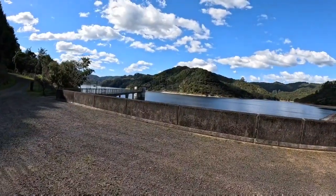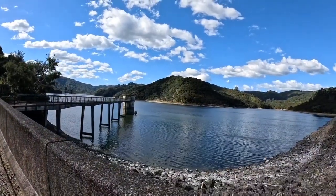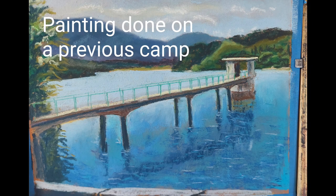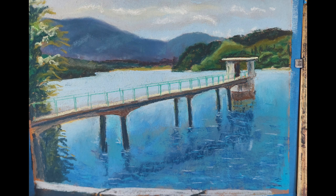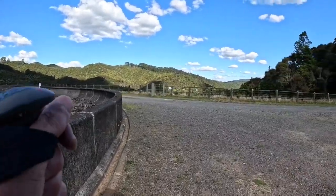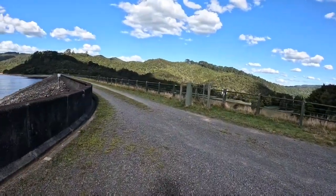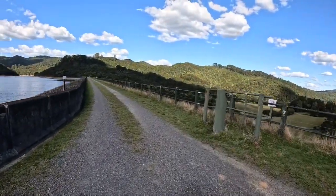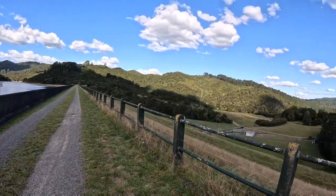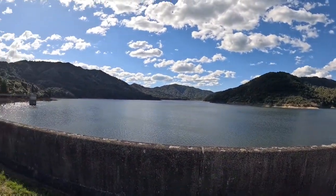Looking quite empty today. Looking very empty. Still hasn't rained for a bit, it's been quite a dry summer. And we're parked just behind those trees down there. There's just a couple more shots.